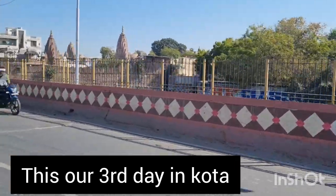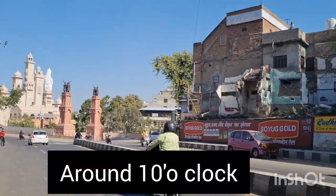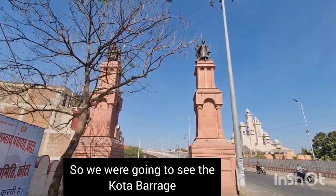On the third day in Kota, we were going around Kota Palace at 10 o'clock in the morning. Once we got there, the watchman told me the palace opens at 11 o'clock, so what we'll do now is go to see the Kota Barrage. It is a short distance away, and by the time we finish, the palace will also be open.